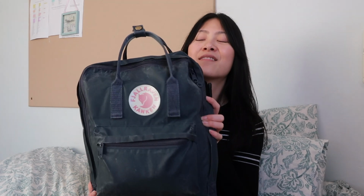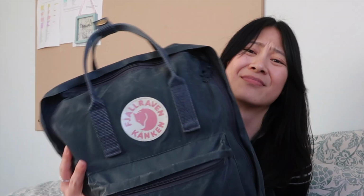I use my classic Kanken. I've had this bag now for about 6.5 years and I have used it pretty much every single day at school and then at university, and I used it every single day during my gap year. I actually used it so much that it just looks so worn, and one of the straps ended up coming off. So if you can see, I actually had to sew it back together. And it's holding up quite well at the moment, so that's good.